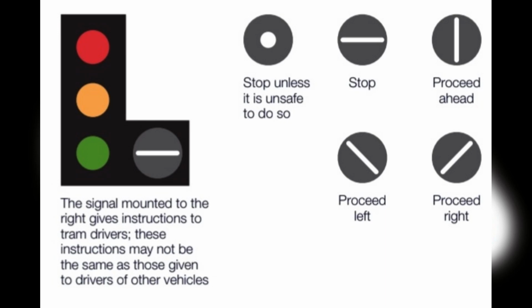The signal mounted to the right gives instructions to tram drivers. These instructions may not be the same as those given to drivers of other vehicles. Stop unless it is unsafe to do so. Stop. Proceed ahead. Proceed left.